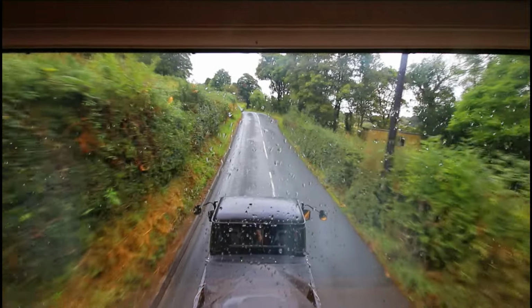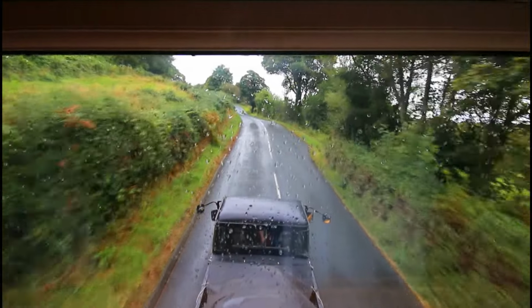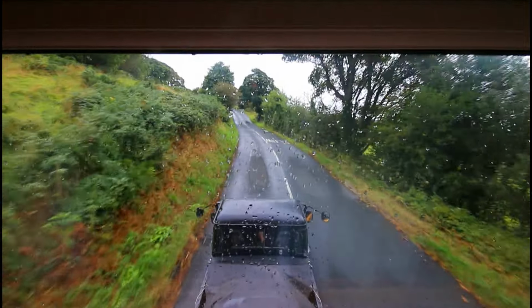Our plan was, once we'd cleared the hill, we would find a lay-by, check the tyres, drill the new stabiliser brackets onto the tiny, check the load, and then hit the road.